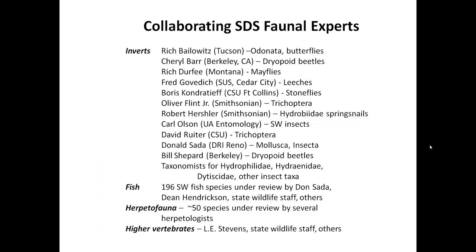So springs are hotspots. They are places that have a lot of interactions going on, some of which involve non-native species. It can be quite detrimental to the native fauna. This is the list of some of the folks that we're dealing with so far with the faunal experts. As you see, it's a long list, very diverse interests there, and many institutions across the country.